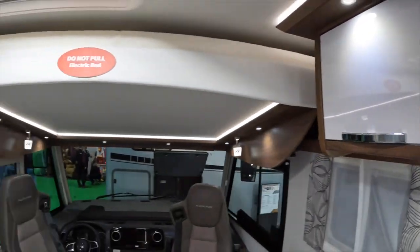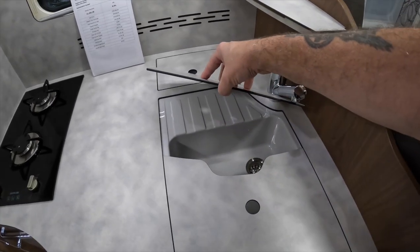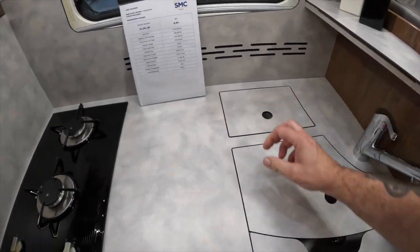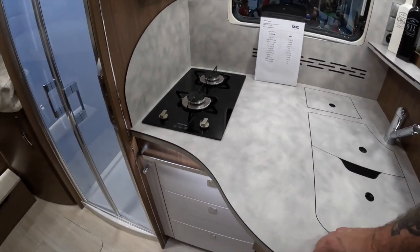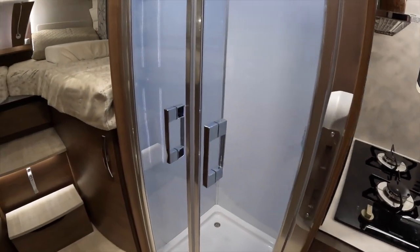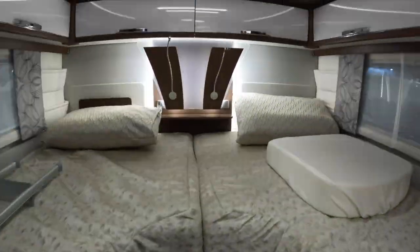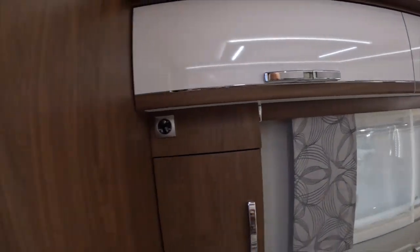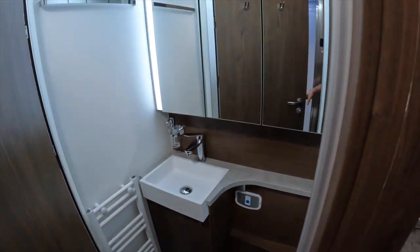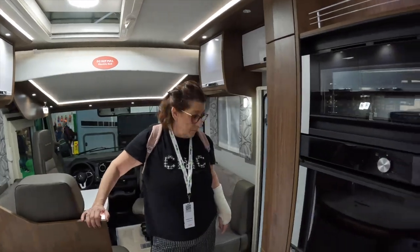Bit bigger sink. Oh, very nice little sink. And your bin's up there this time, which is good. Only a two burner hob, but a little spice rack. Nice shower area again. And then this one, the rear beds. We look round the tops again. Again, nice toilet area. Another nice one.